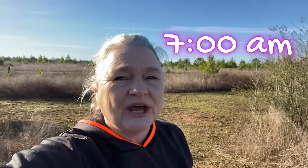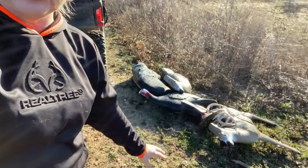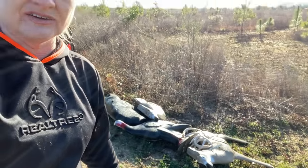Good morning. So today we're out here in the wide open. They are actually coming to burn today. So I'm on the bow range right now and I am trying to pick up all of the targets. Let's see if I can show you. Right there. Trying to pick up all the targets so that they don't get burned up when they get here and start the big fire.